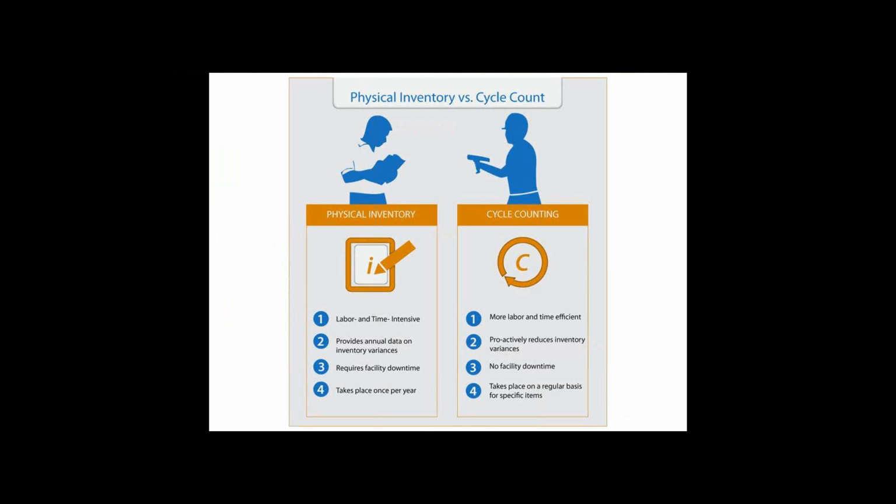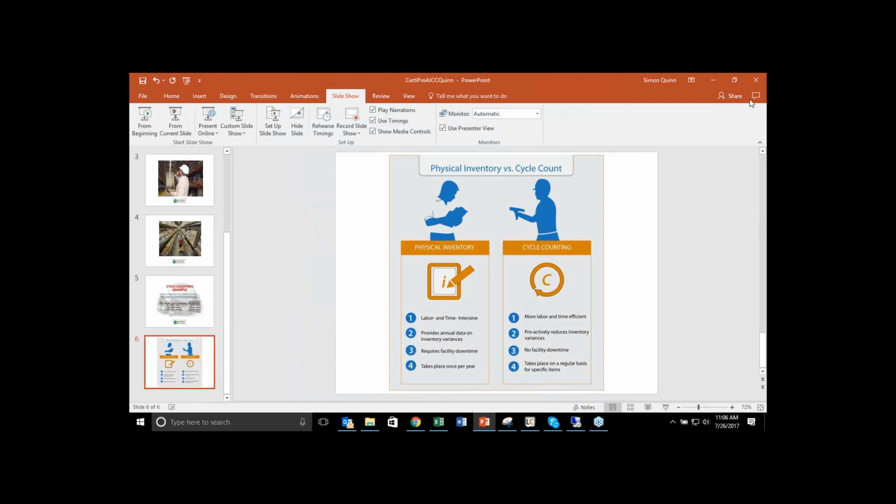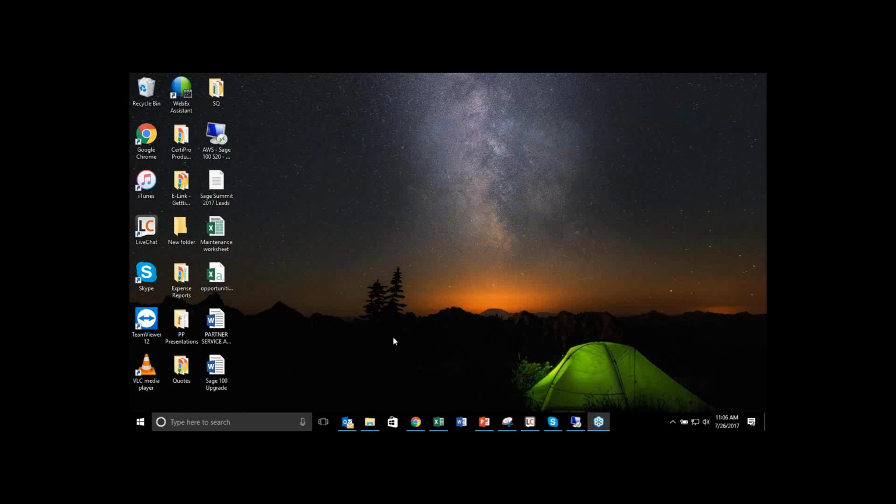You can imagine your day-to-day working life just being made easier by being better organized with a clearly defined logic to your inventory planning processes. You're going to have more time to focus on what really matters, for example, the A items, and you're going to have less physical inventory expenses. So having said that, I'm now going to move into Sage and show you how this functionality all works.